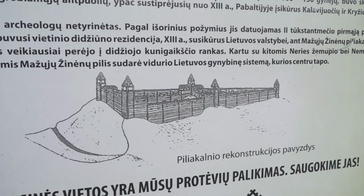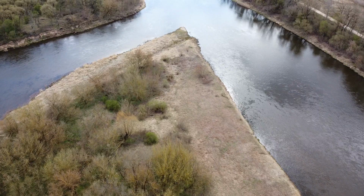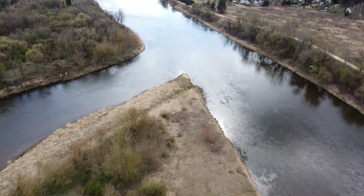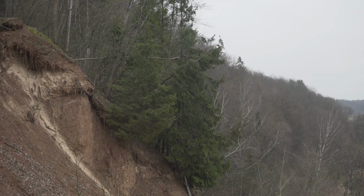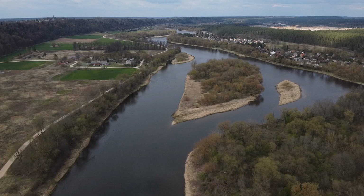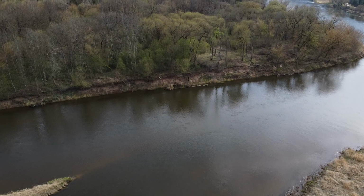100 to 150 defenders were assigned to defend against looting attacks, especially intensified since the 13th century, with the establishment of the Order of the Swords and Crusaders in the Baltics. Together with other castles in the lower reach of the Neris River, the castle of small Mount Žirėnai formed the defensive system of central Lithuania, and it became the center of it.